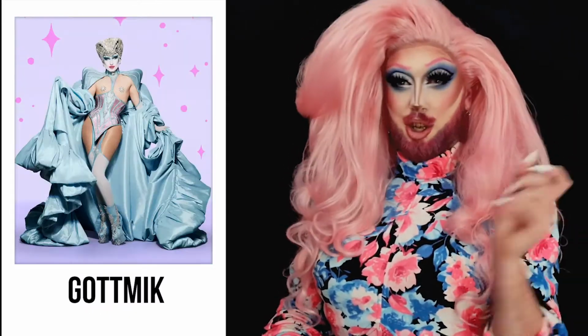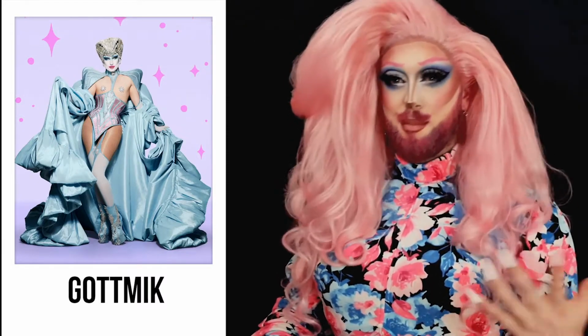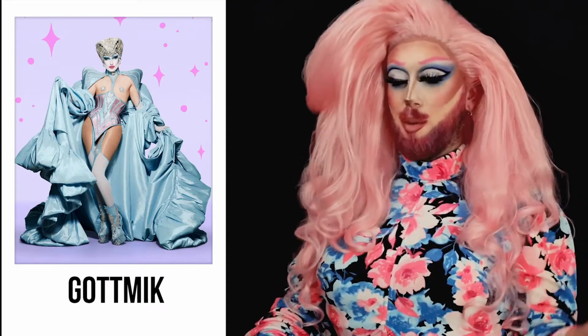Next queen we have is GOTTMIK, the first trans male contestant on Drag Race, which was so exciting. Finally a bit more representation for our trans brothers and sisters on the show, with obviously the first trans contestant being Peppermint on season 9. Definitely is a step in the right direction. Let's just hope they continue and not just have one token trans performer on the show. They should have more and more and mix them in a lot more.